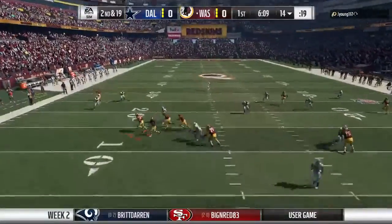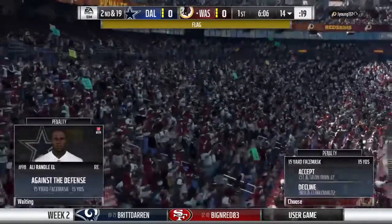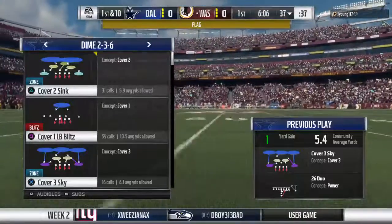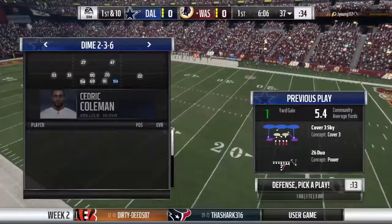On second down, here's Peterman. On the screen, Bernard. And he's going to be brought down by the face mask. Here come the flags. This is going to get him a first down. So they'll take the yardage and tack on 15 more for the face mask. Talk about a play that absolutely costs you in the end.